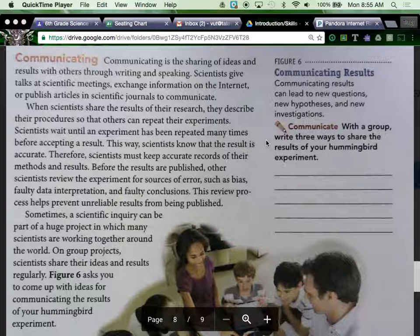This way, scientists know that the result is accurate. Therefore, scientists must keep accurate records of their methods and results. Before the results are published, other scientists review the experiment for sources of error, such as bias, faulty data interpretation, and faulty conclusions. This review process helps prevent unreliable results from being published.